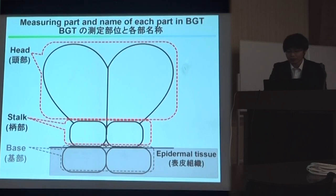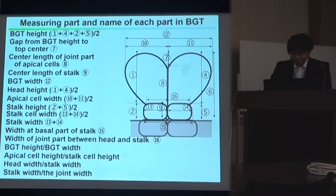These are the measured traits. A total of 16 traits were surveyed based on measurements at 16 locations. As shown on the leaf, for each strain, 30 BGTs were taken and imaged, and measured at each site using ImageJ.